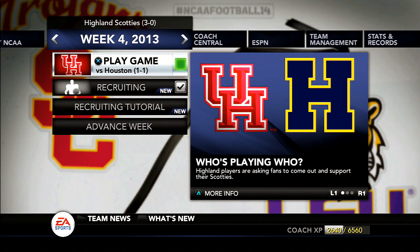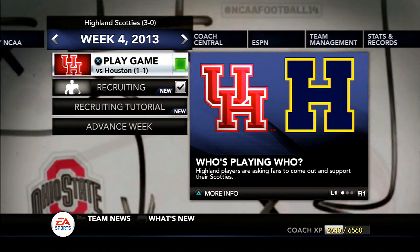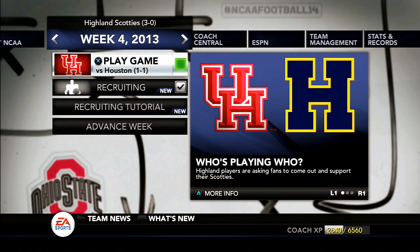We'll see if that'll be the case coming up next week as we get ready for week 4, and we'll take on the Houston Cougars, as they are currently 1-1, and we'll see what we can do against them as we'll be hosting them back home in Highland. So, what a great game, what a great week. Fans are happy and excited, so is Coach Teddy Bond. And the rest of the Highland Scotties are ready for this game coming up. So they'll be hosting the Houston Cougars, and we'll see what's going to happen next week with the Highland Scotties.